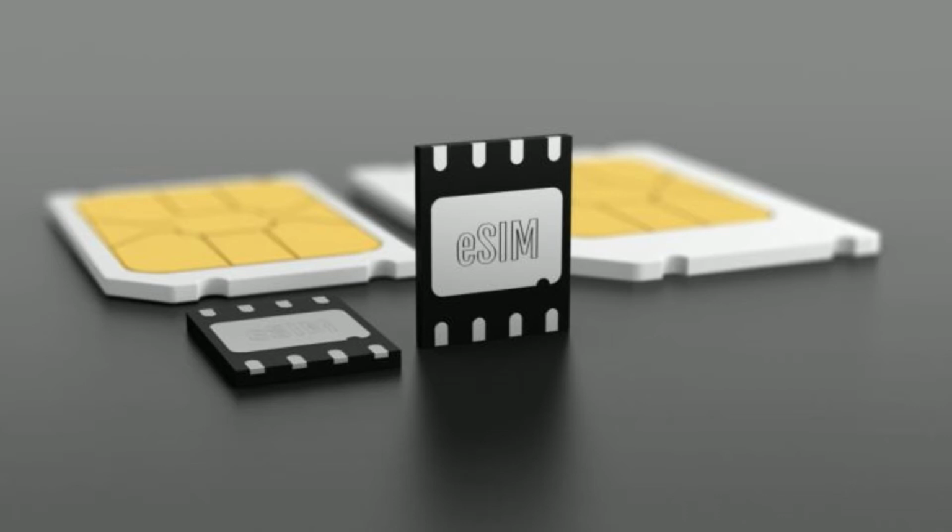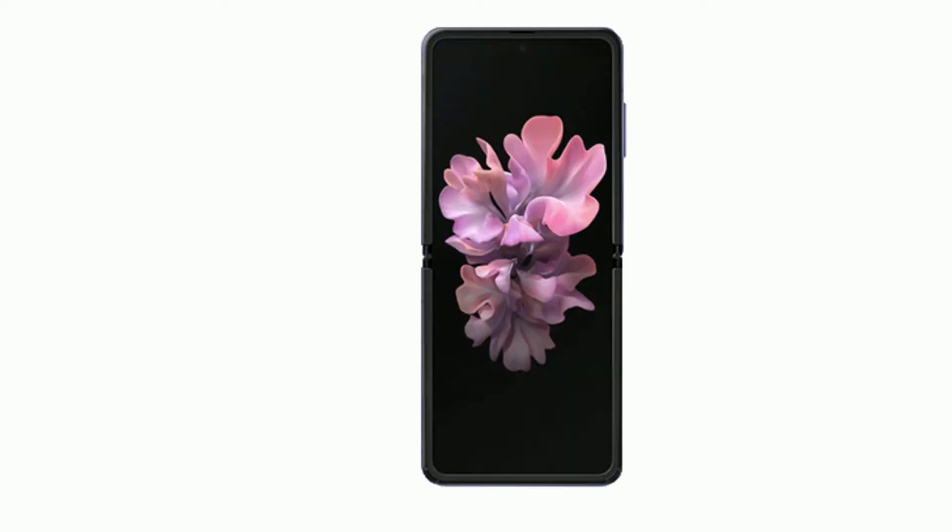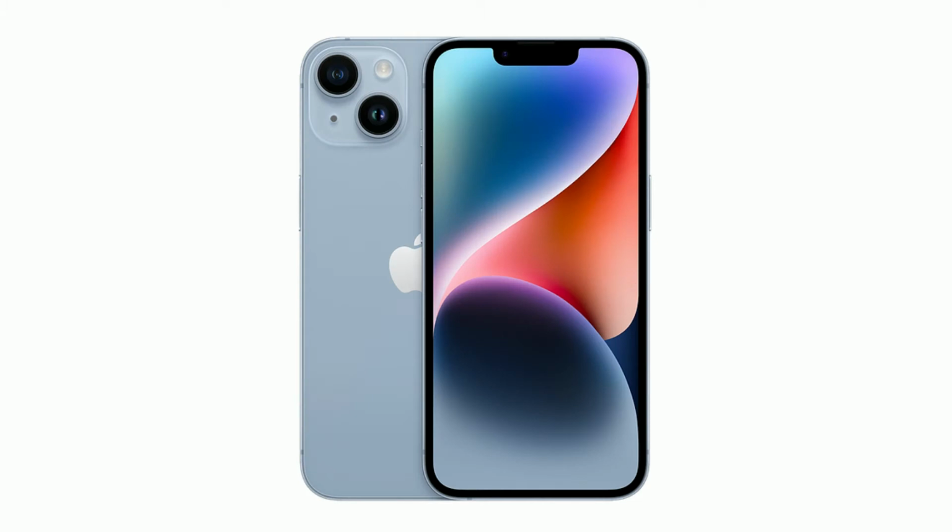The eSIM is quickly becoming mainstream thanks to fitness-oriented smartwatches and smartphones such as the Google Pixel series, Samsung Galaxy S and Z series and the Apple iPhones, particularly the iPhone 14, which rely completely on eSIMs in the US.